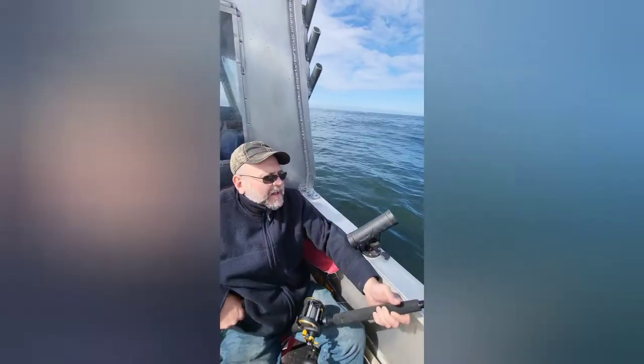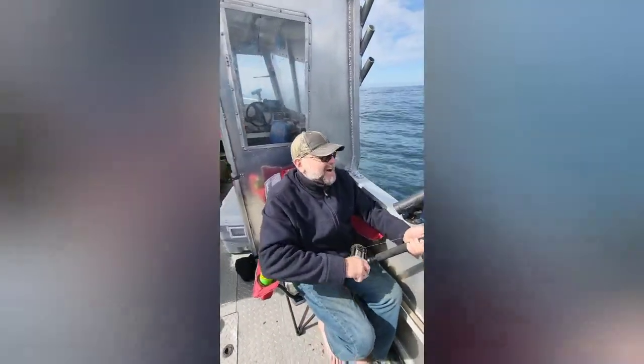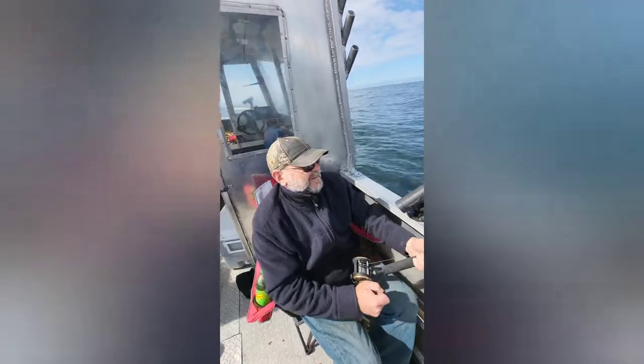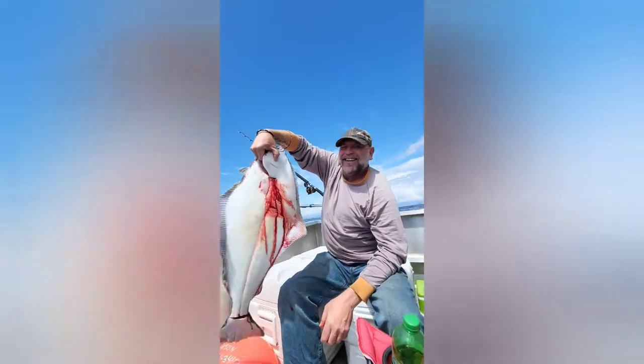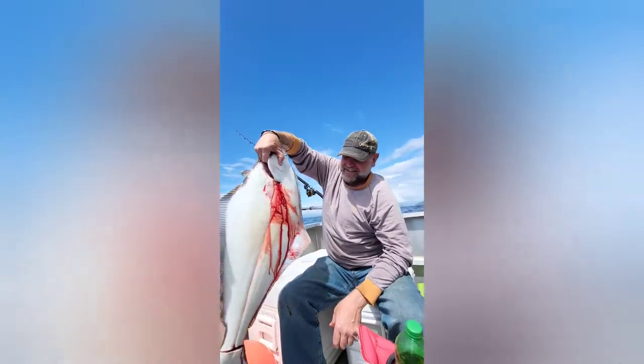All right, we got a halibut on. Hell yeah! It's a keeper. Okay, here. You're gonna pick that up. Yeah, just through there. It's gonna bite me. There he is, first halibut. The big man after puking.